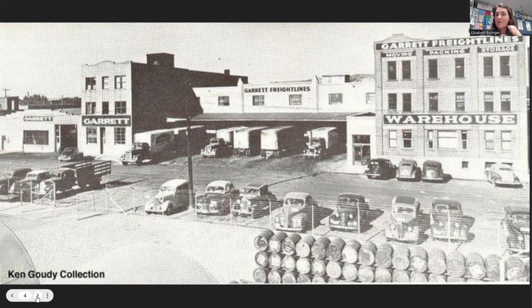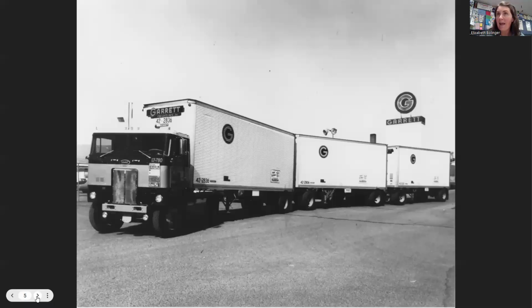But what would happen is things would get loaded off of the truck. They would go into the terminal. They would get sorted into where certain goods needed to go. They would get loaded on trucks, and then off they would go. Mr. Garrett was very specific about, if there is a better way to do it, find it. And so Garrett Freight Lines was at the forefront of innovation in the trucking industry over the course of the years that Garrett Freight Lines was in business. Some of the major inventions that they had a hand in were both efficiency and also safety.